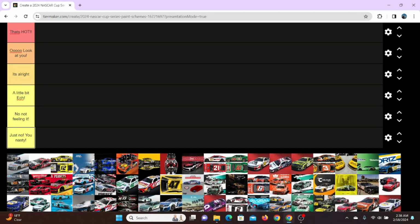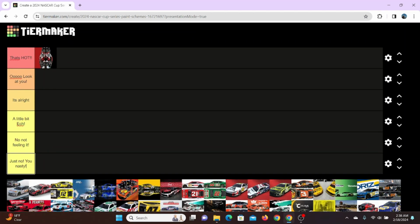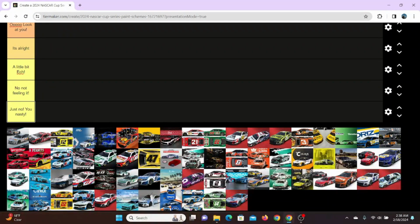So for our first pick for That's Hot, maybe one of the schemes of the year, Christopher Bell's Mobil 1 car. I think that thing looks sick as heck. I can't wait to see it on track, honestly. That's hot. Let's see. Oh, Look at You. Let's see.